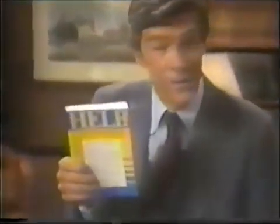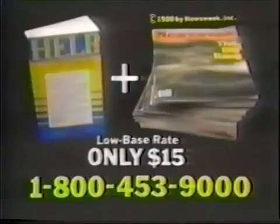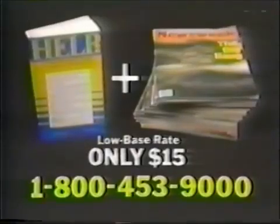This is the special Newsweek edition of Help, the indispensable guide for consumer information. And this is Newsweek. Help retails for $6.95, but it's yours free when you buy 24 issues of Newsweek for $15, only half the newsstand price. So call now, 1-800-453-9000. Get 24 weeks of Newsweek at half the newsstand price. And upon payment, your free copy of the special Newsweek edition of Help. That's 1-800-453-9000. It's toll-free, and major credit cards are accepted.